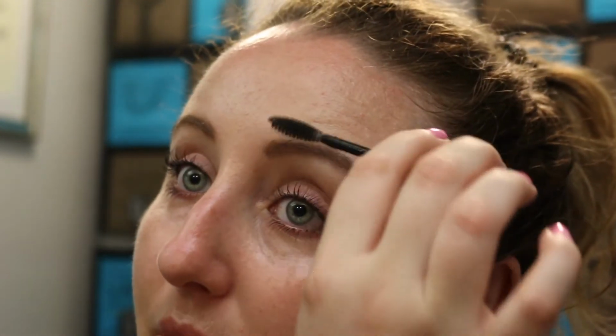My only issue with this brow gel is I can never get it open. Okay, so then I take the brow gel, wipe off the excess, and I'll zoom you in again, hold on. Okay, so then I just very lightly go over. I don't do it heavy at all, just because I want it to set my brows, but I don't want it to actually be taking the product off.